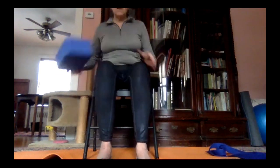So normally if you're in a class for yoga for osteoporosis, we would hold them for 30 seconds. But because of time, I'm just showing you them so that you can get the pose. All right.